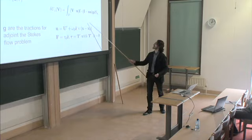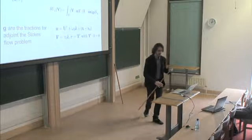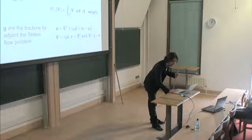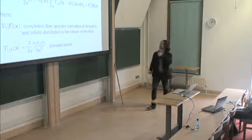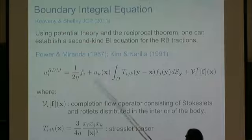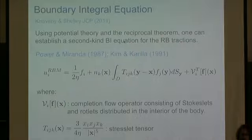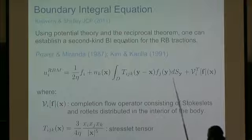The second bit is saying, well, how are we going to compute the tractions on this swimmer shape that we have? That could be complicated in 3 dimensions. And for that, we use a special kind of boundary integral equation that you can derive using potential theory. So first thing that you do is you write down a boundary integral equation for a distribution of stresslets along the surface of the body and sources and rotlets in the interior.